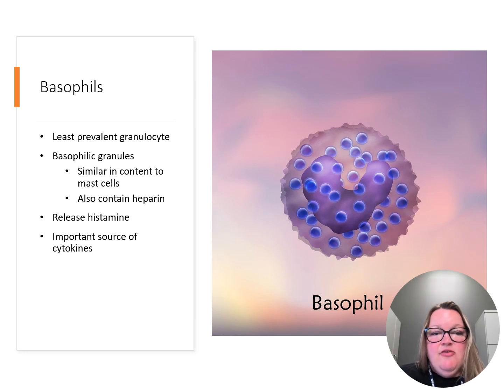Basophils are the least prevalent granulocyte in the blood. The contents of their granules are similar to mast cells. Not only do they release histamine, but they contain heparin as a naturally occurring anticoagulation product. Basophils are an important source of cytokines that are involved in the adaptive immune response, particularly in responses associated with allergies and asthma.